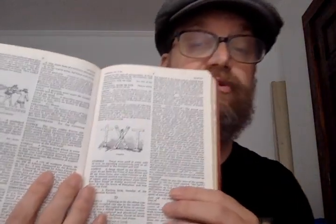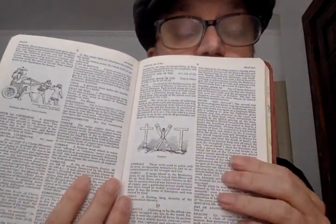I bought this at a thrift store, and I just thought it looked really neat. Here it's got an illustration of different types of crosses Romans used for executing people. Bible dictionaries. Okay, here we go.